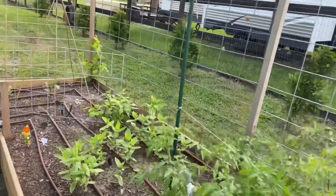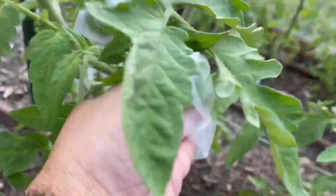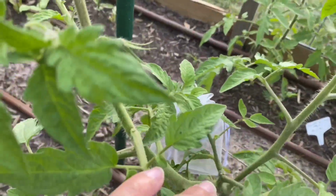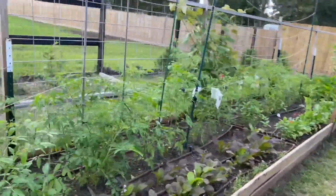Something's getting in here. I have noticed some broken branches on some plants. So I'm gonna have to watch my big tomatoes here, because something knows that there's a tomato in that bag. They're not dum-dums. They know there's tomatoes in there.